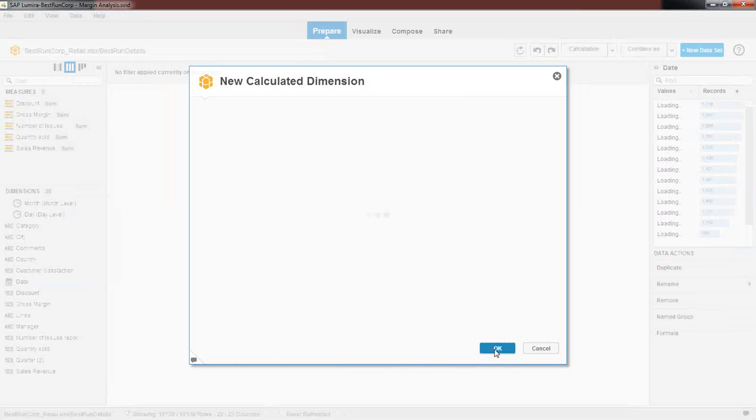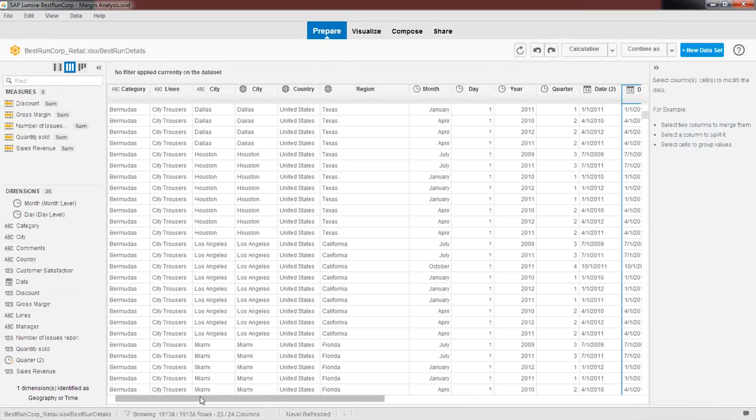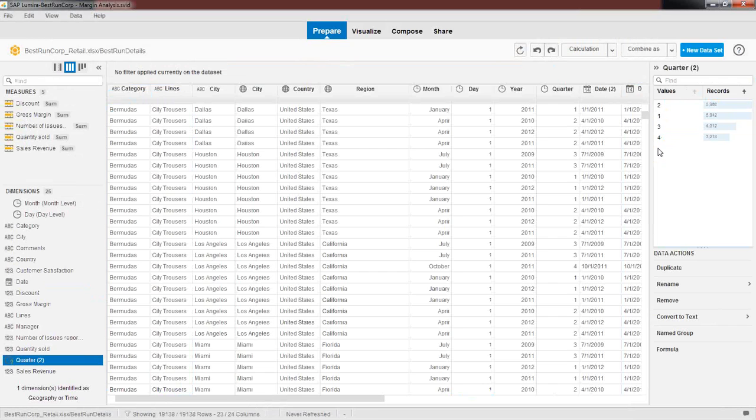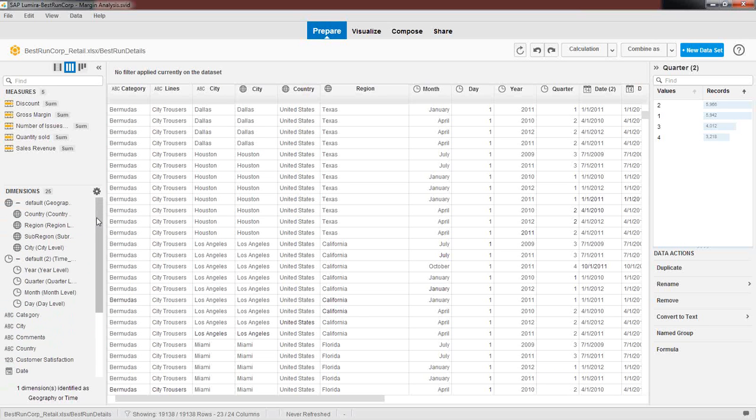So they're telling me a new calculated dimension has been created for me. They're looking at the quarter numbers. Right at a glance, I know most of my records are coming from quarter 2 over any other period. I can do a whole lot more. I can create hierarchies based on either time or geography.